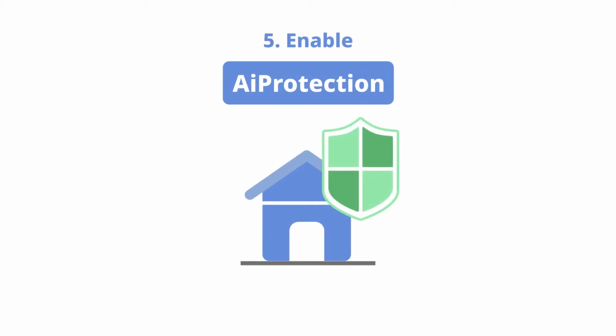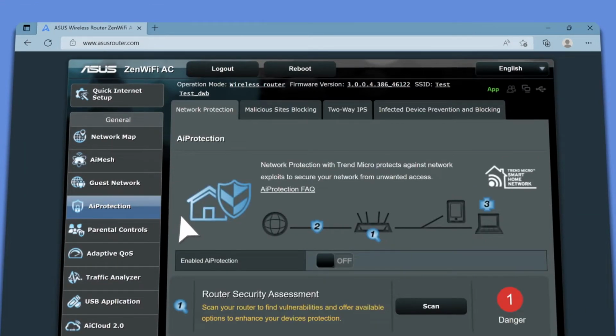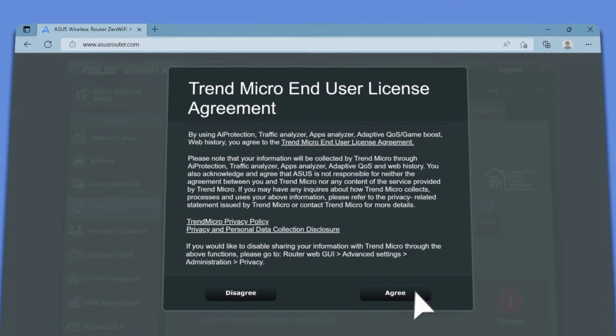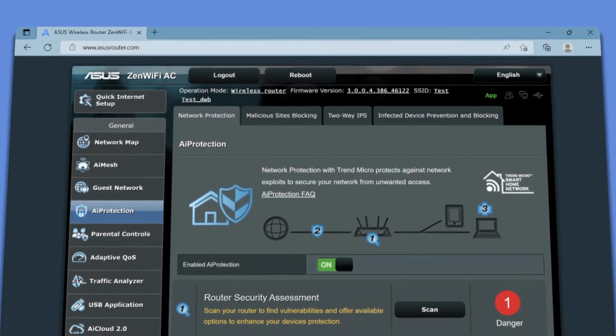5. Enable AI Protection. ASUS AI Protection protects your router and LAN devices from potential threats and increases the security level. Enable AI Protection to let the app help to ensure the security.